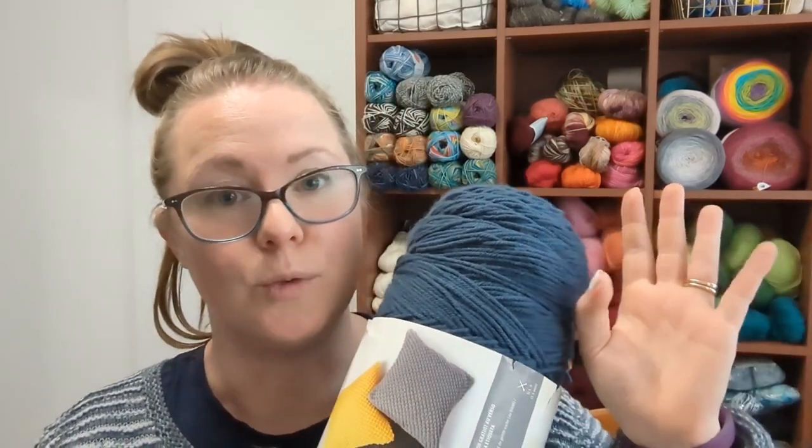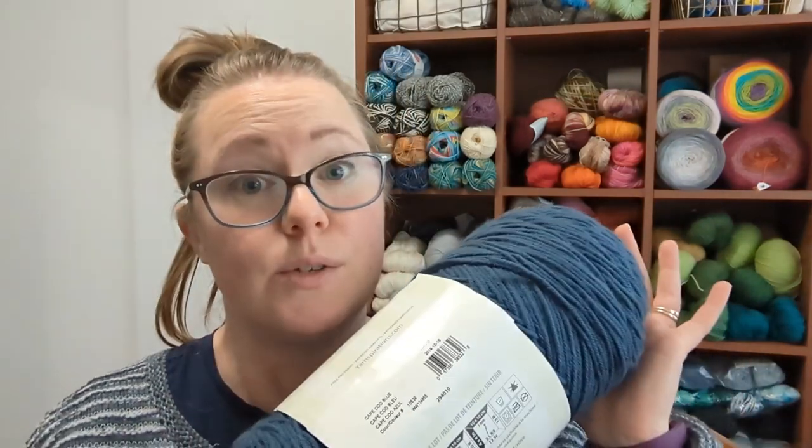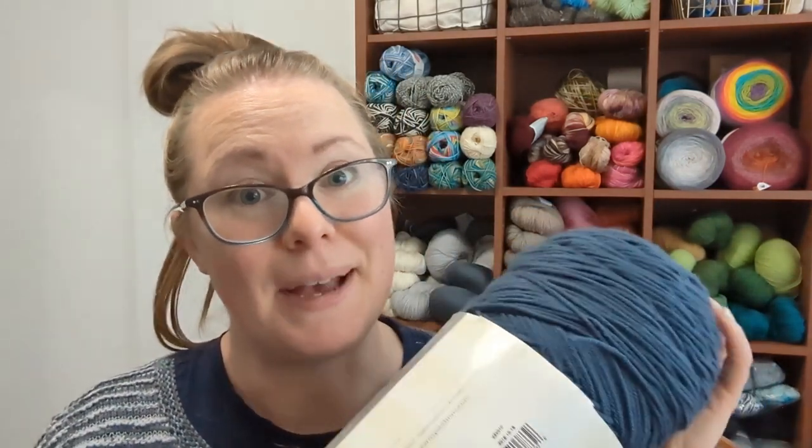It's almost like a denim blue, so it's not a bright royal blue, it's not a dark navy, it's something in between, a little more muted. So I'm not making my cardigan out of this yarn, simply because I don't have enough.